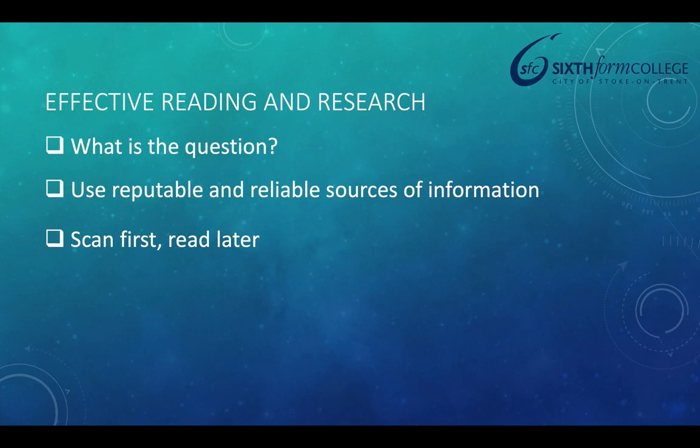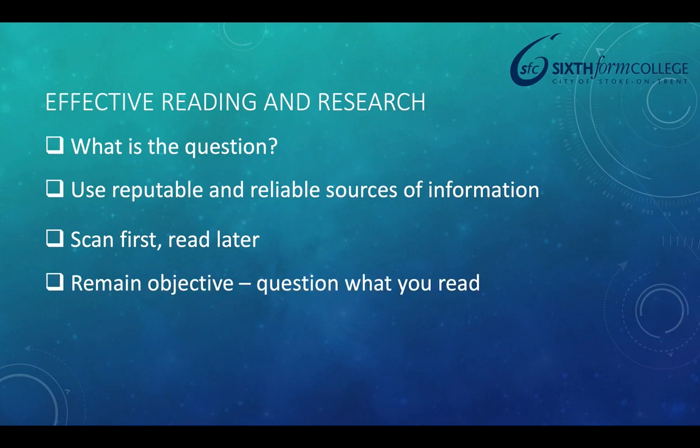Scan first and read later. Okay, we know what the question is. We've got a reliable source of information, but we're going to scan through that book, that magazine article, or that website first. We're not going to waste time reading word for word initially. Scan through and find out where the information is that is relevant to the question that you need to answer, and then focus in on that and read that word for word.